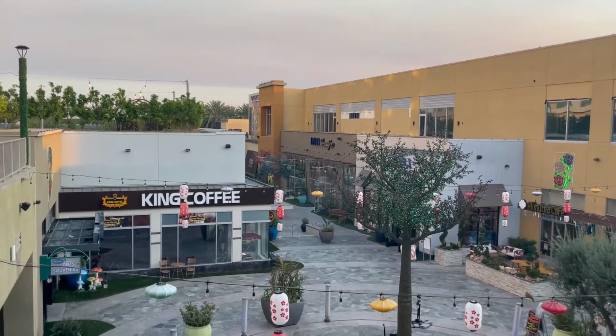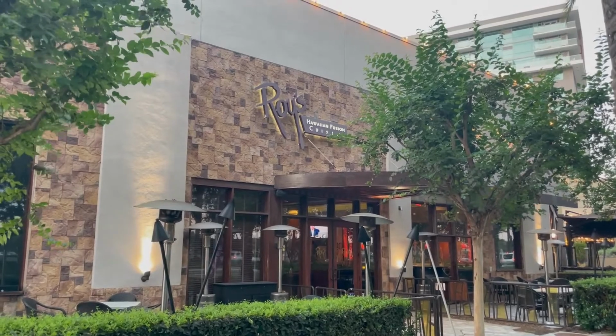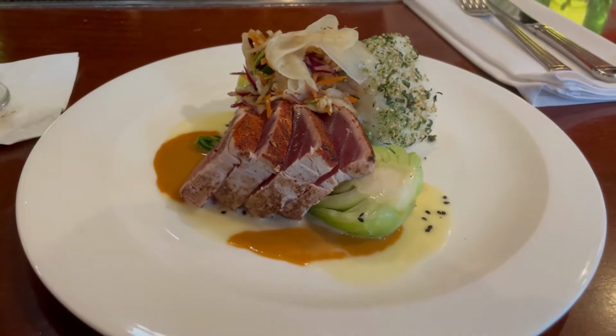At check-in, they gave me a $15 off coupon for Roy's, and I was kind of craving some seared ahi, so I actually took them up on it. Not really the cheapest restaurant by any means, but nice to get a little bit of a discount there.